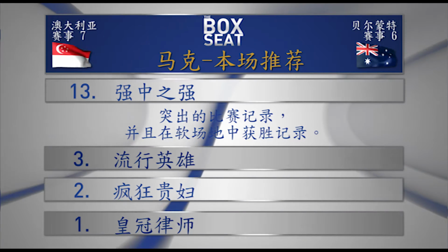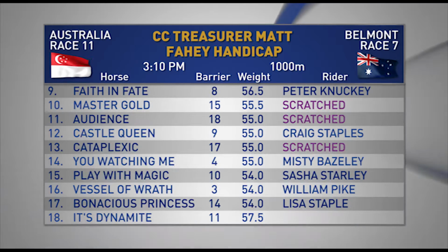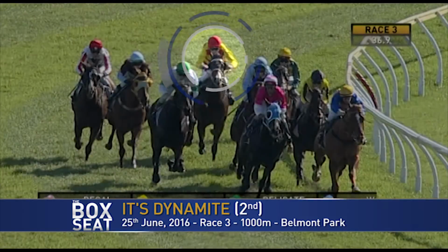Race number 7 at Belmont Park. It's over the 1,000 metres, and there is plenty of speed in this race, Mark. This is going to be a cracking race, but I think I've found the winner, and it is number 18, It's Dynamite. Let's have a look at its replay last start.